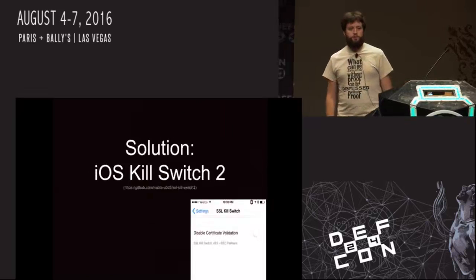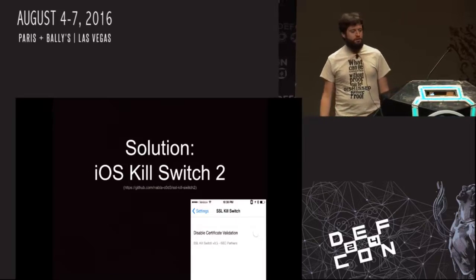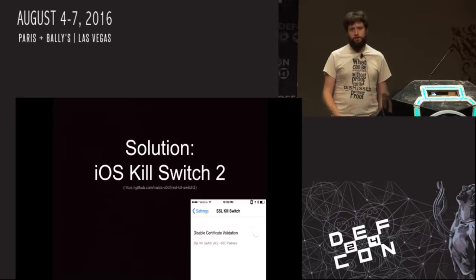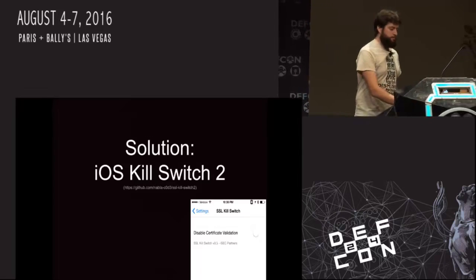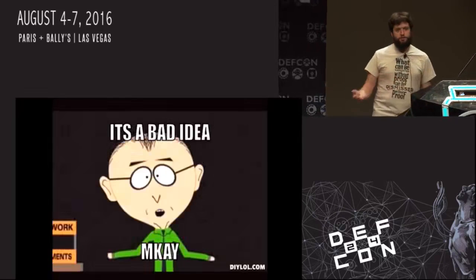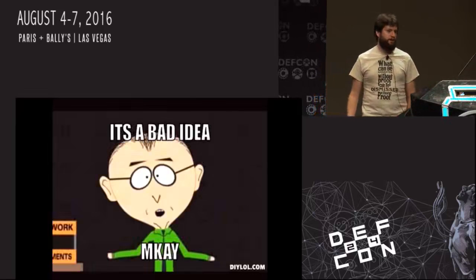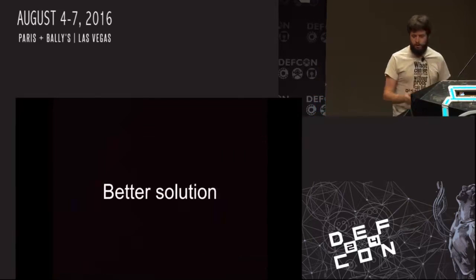So we need a way around this. One solution is to use iOS Kill Switch. It's originally developed by iSEC Partners. There's a new version, iOS Kill Switch 2. Basically what it does is shut off certificate validation on your iPhone. Now, this being a DEF CON talk, I really didn't want to walk in and shut off SSL on my phone and then connect to the DEF CON Wi-Fi and see what happened. I don't think that would work out well for me. So I need a better solution.